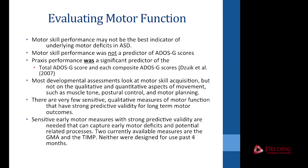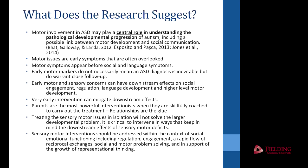So what does the research suggest? It says that motor development in ASD may play a central role in understanding the pathological progression of autism, including possible links between motor development and social communication. Motor issues are early symptoms that are often overlooked. Motor symptoms appear before social and language systems, so if you wait to look for those, you've waited too long.